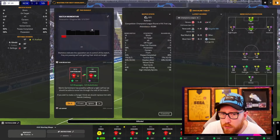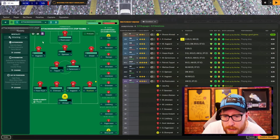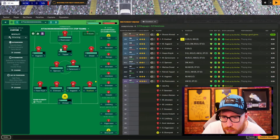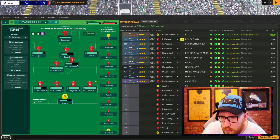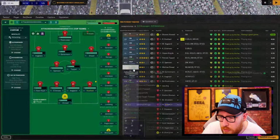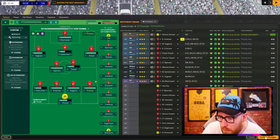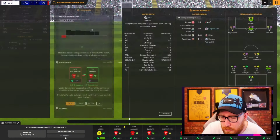Maybe we go to a 4-2-3-1. It's all them, isn't it? We're getting battered. So we are going to go with this, which is, again, 4-1-2. I'm going to go there, and Gartenman can go there. I think that is the right thing to do. Argerson will be a winger. Drexel will also be a winger. And we'll go with that.